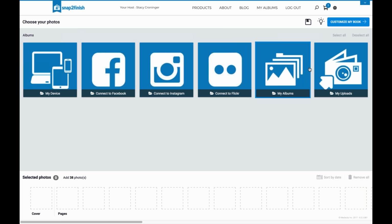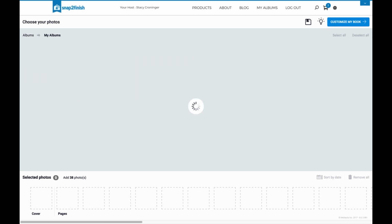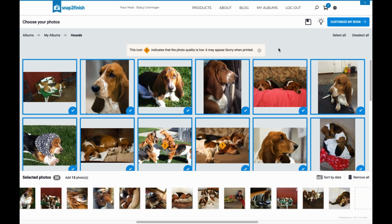Again, you'll notice you have those same options for uploading your photos. So I can pull additional things from my device. I can go to Facebook, Instagram, my albums, or I can just choose to upload right at this point. I'm going to go to my albums, and I'm going to go to my Hounds one. And I'm going to select them all. Okay, and nice reminder here, this icon indicates that the photo quality is low and it may appear blurry when printed. That's really great to know, isn't it?